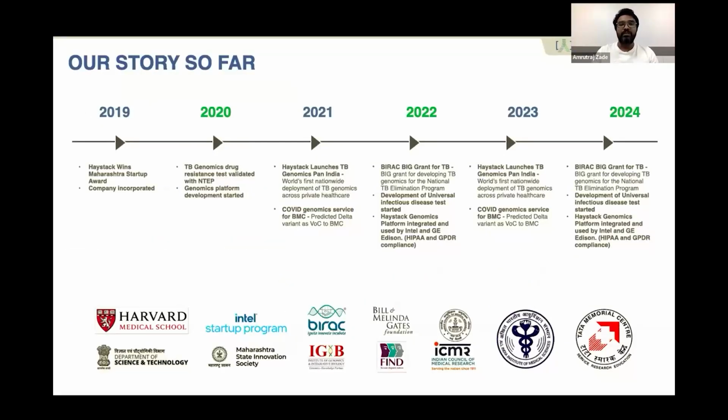Let me briefly take you through the journey of Haystack. Haystack as a company was incorporated in 2019, and as we got incorporated, we were also awarded the Maharashtra Startup Award, followed by which we created a solution for TB using genomics, which got validated with the NTP. In 2021, we launched TB Genomics Pan India, and we are actively serving the TB population with an 18 drug DST report and mixed infection or NTM.